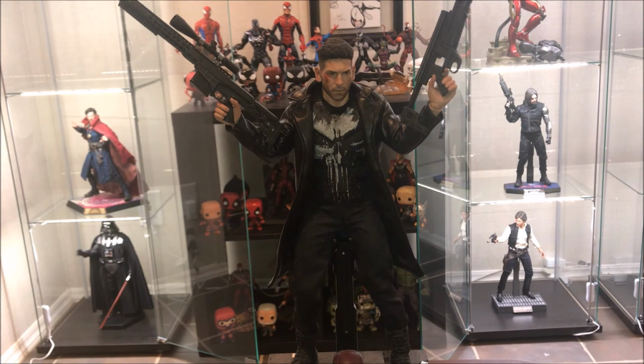My only gripe with this figure is the fact that it comes with a Daredevil stand that says Daredevil on it, not Punisher. So that is a little bit of a letdown by Hot Toys, but in no way does that represent this figure as a whole. So definitely not going to knock it down any more pegs.